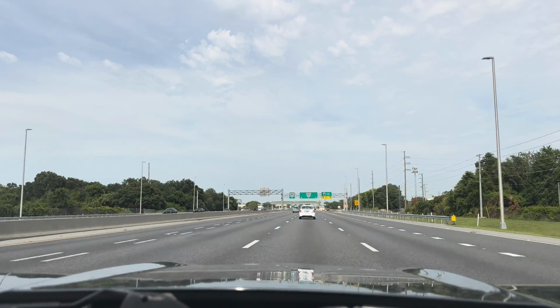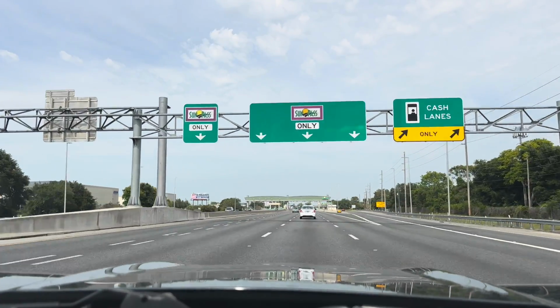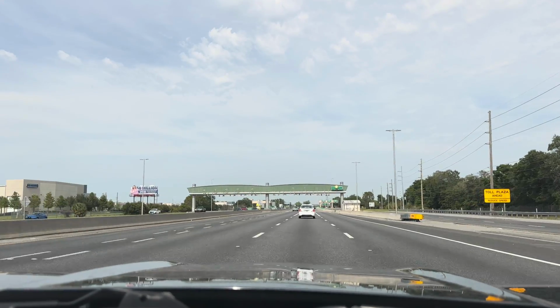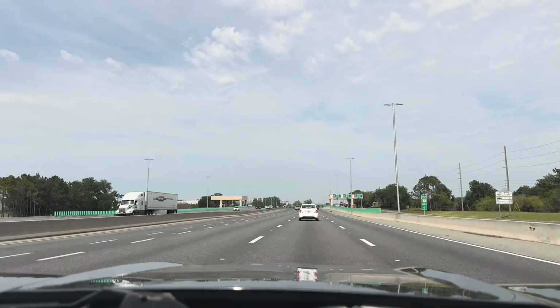a transponder, a Sun Pass or an Easy Pass transponder. Just continue on through the Sun Pass lanes here. Most, check with your car rental agencies, but most of them are tolled by plate, so you can also go through here. But I believe most of them add an administration fee for that.